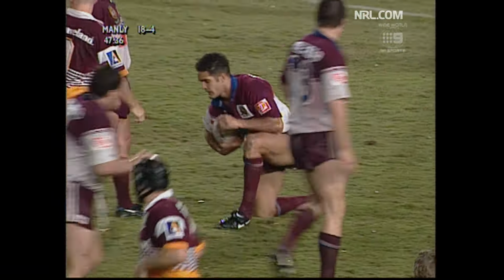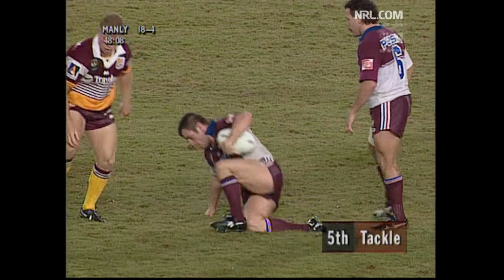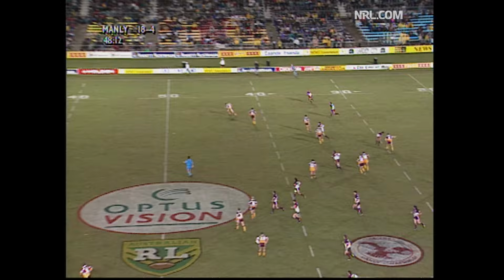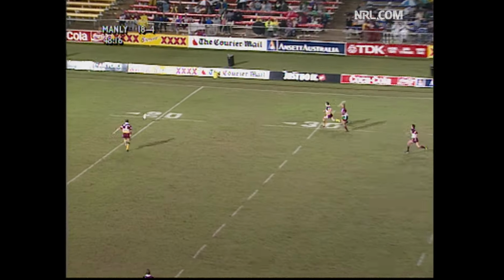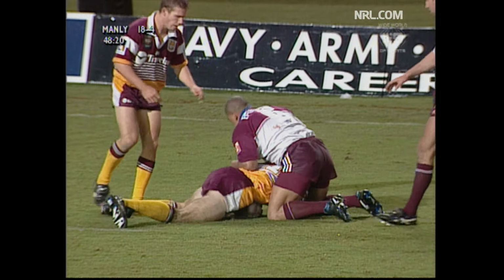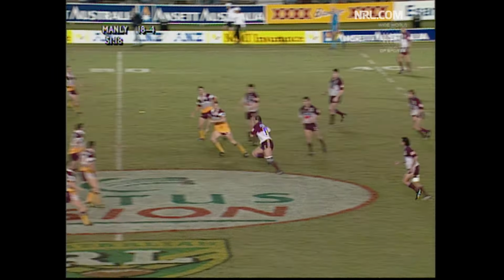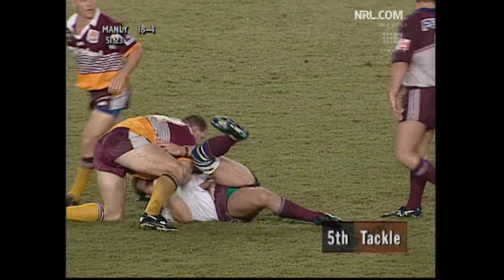Well, they need the bounce of the ball, Brisbane, to get back in this game. It looked like it was coming then. And they're working it away from their danger zone. This match, of course, looking very much as though it's Manly's. But anything can happen. Such as... It's going to be a danger time for Brisbane. Tierney. Got back and wound it right up.